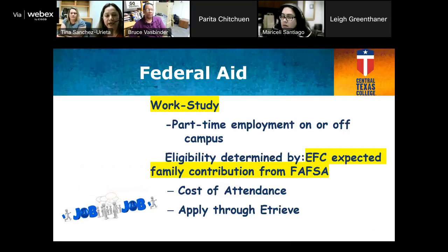Okay, the next slide is about work study. Central Texas College provides that great opportunity for students to work, and at the same time they can gain experience. With work study, students can have part-time employment, on campus or off campus, and eligibility is determined based on the expected family contribution. They're able to gain knowledge. We have a work study student here who does an amazing job, and she's not only getting paid, but she's also gaining experience within the financial aid office. So I think it's a great opportunity to check into the work study program that CTC offers.